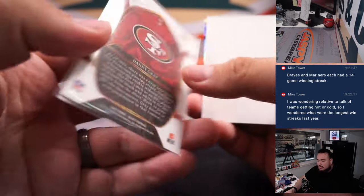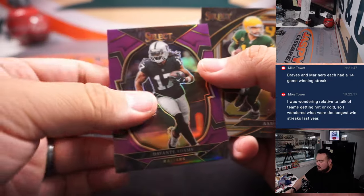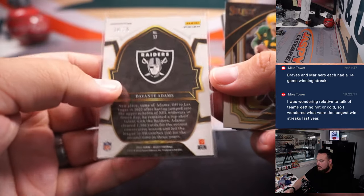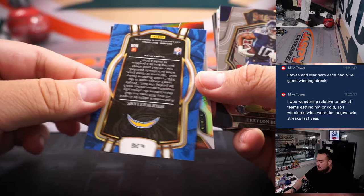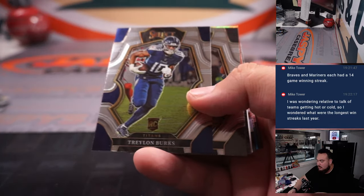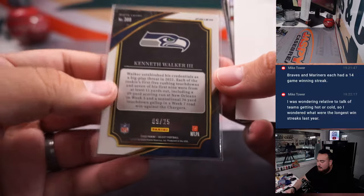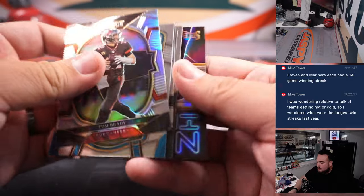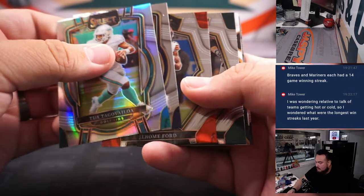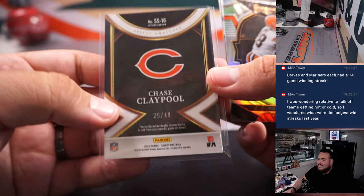Danny Gray. Devontae Adams. Pierre Strong Jr. to 199. Kenneth Walker tie-dye. Seahawks, Mark Russo with that one, 9 out of 25. It's a little jersey number, eBay 101. And Chase Claypool. Wow. This half, guys, man, that second half's going to be monstrous.